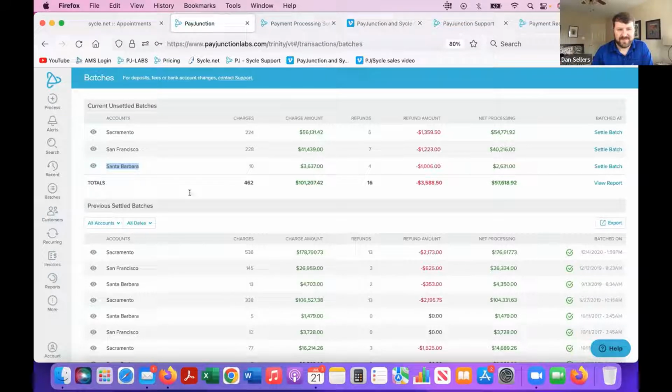Awesome. Just looking at the questions here. Yeah, it looks like we've addressed most of these. Great. So as far as the virtual terminal, that's pretty much it. Turning on the integration is very easy. You can do that with our support team. We have support articles online that you can search.